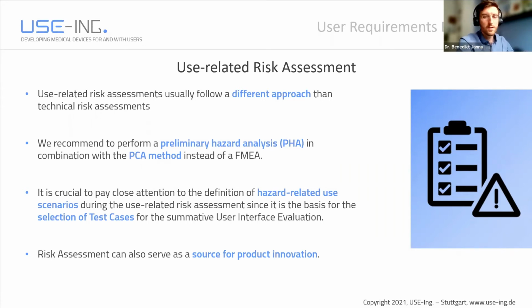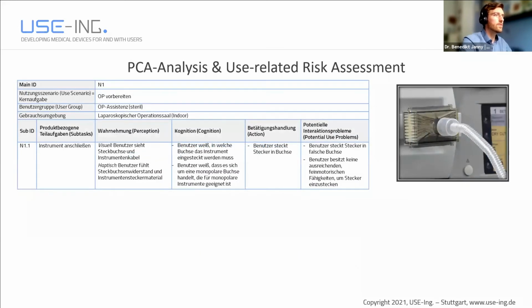Okay, but still, risk assessment can also be a source for innovation. So how could a use-related risk assessment look like? I was mentioning the PCA methodology before. PCA stands for perception, cognition, and action. So basically, you have your tasks all set in the use scenario. You run a task analysis. And after you have your task, you jump even more into detail. You break down your subtasks into perception, cognition, and action steps.